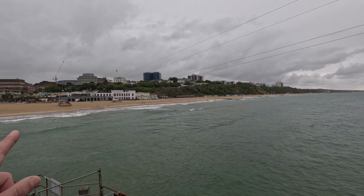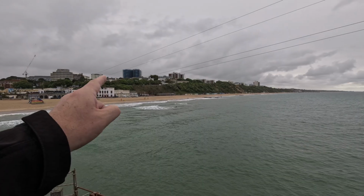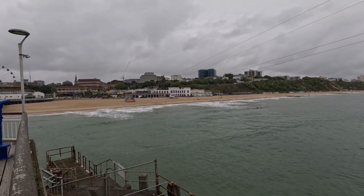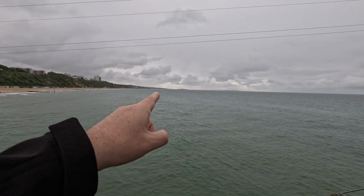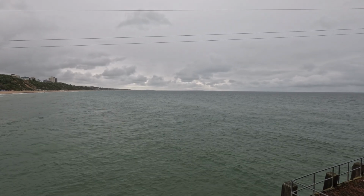So there's Bournemouth seafront. Now I do believe we've got to go and look at one of these beach huts in a little while, so we're going to do that in a little bit. There's Harry Ramsden's fish and chip restaurant there. There's a Pavilion Theatre over here, but if you look all the way over here, keeps on going, that's Christchurch, and I don't know whether you see it, but literally on the horizon, that is the Isle of Wight.